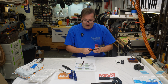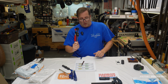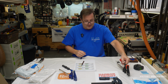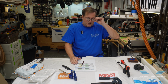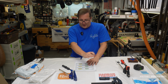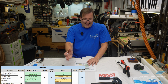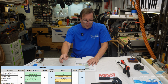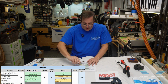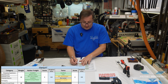So I would say this clamp feels more like the Bessie, but the Harbor Freight looks more like the Bessie other than colors. But we're not really comparing it to the Bessie right now. We're just comparing between Harbor Freight and Temu. So product fit and finish, I'd say they're equal. They both feel good. Maybe the Temu gives you a little better feel. I'm feeling the handle. I don't know, I'd say they're about the same, cheap clamps. So I'm gonna give them both 3s.